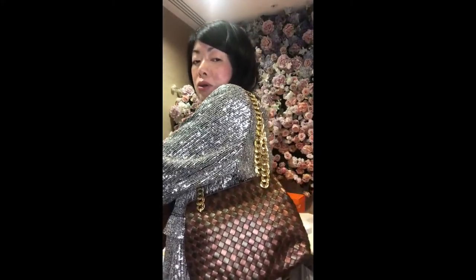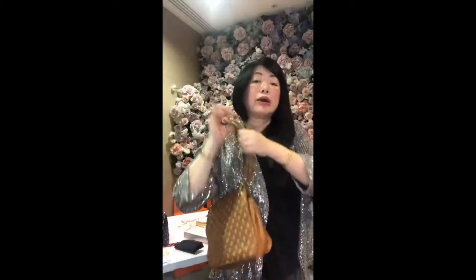Both are in similar condition. It has this bronze and gold, copper-toned intrecciato leather. And this one is almost pinkish, brownish, golden tones. It has the gold chain. This one has the rolled leather handles, and it's slightly longer. So you can wear it over the shoulder, or you could just about wear it crossbody, probably more ideal as a shoulder bag.